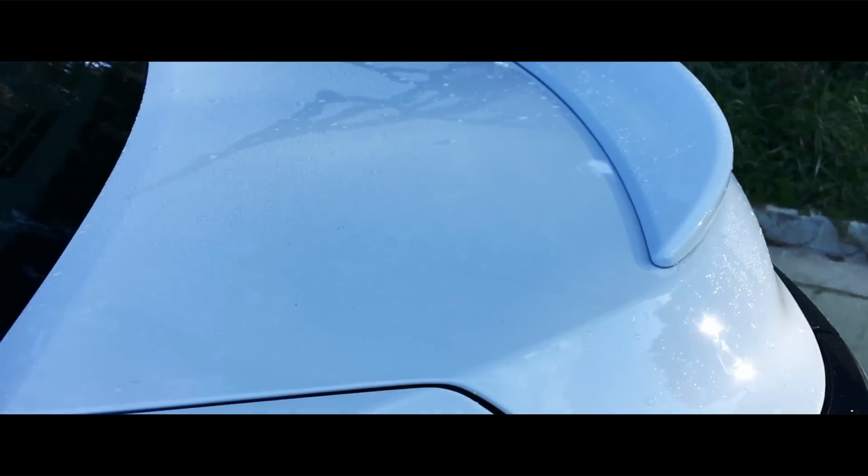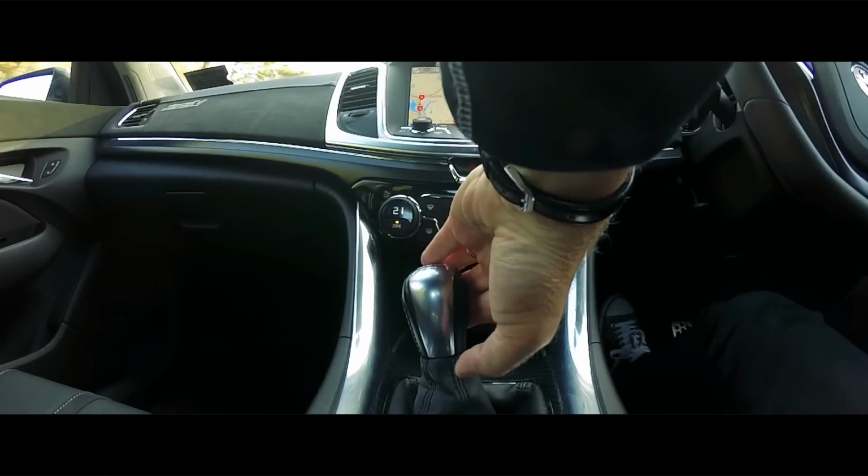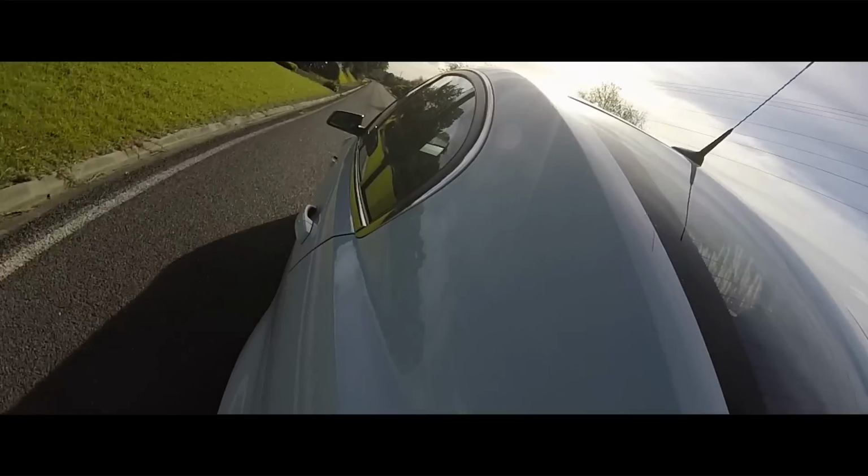The Redline is really well specified. Apart from the great LS3 engine, you've got this Tremac 6-speed manual gearbox, which I think is definitely worth ticking the box for if you're buying a Redline, because it just offers that real involvement with the engine.